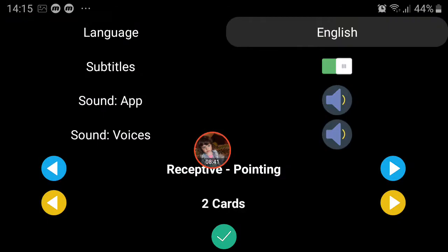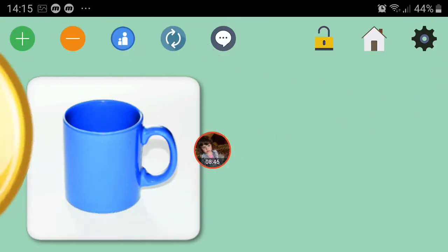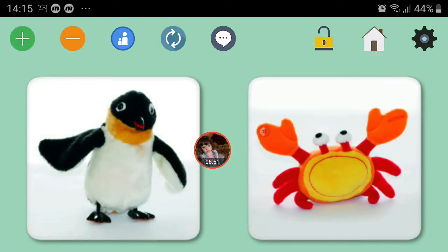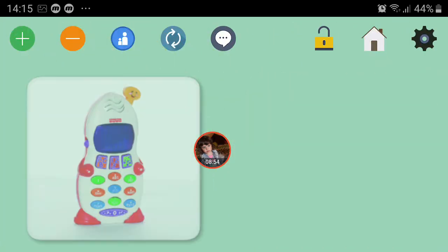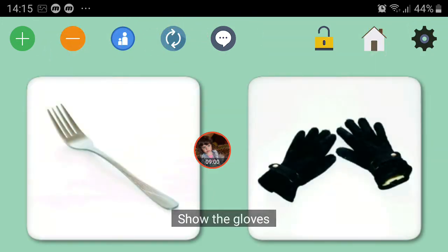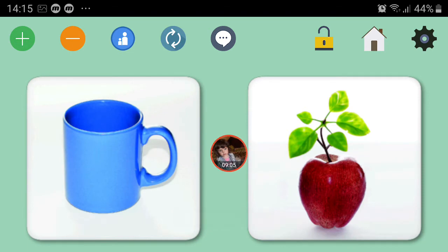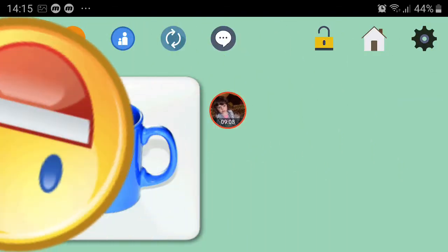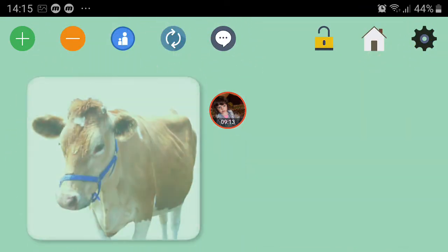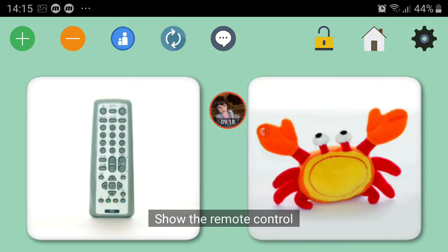Show the penguin. Show the remote control. Great. Show the pig. Excellent. Show the penguin. Excellent. Show the ladybug. Well done. Show the gloves. Excellent. Show the apple. Well done. Show the phone. Well done. Show the cow. Excellent. Show the remote control.